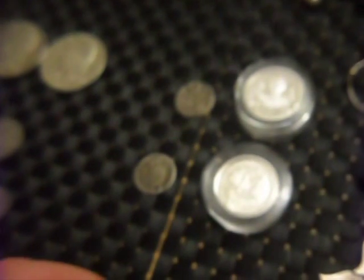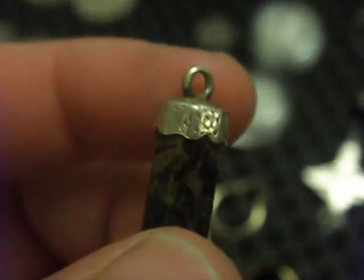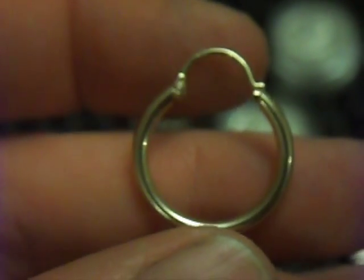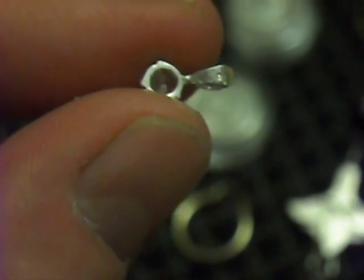Got some pieces here which I haven't tested yet, but that could be gold. Beautiful engraving on it, and it's like some kind of stone, agate or something. This piece is gold, weighs 1.54 grams, so there's £15 worth of 9-carat gold there. This piece could be white gold, it looks like it. I haven't tested it yet, but the hallmark's all battered, so not too sure.